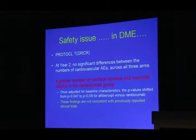If you look at the protocol D, this gave something which was really surprising. It told us that when it came to safety profile, a greater number of non-fatal strokes and vascular deaths was seen in the ranibizumab group, and this was, mind you, statistically significant compared to the aflibercept group. So this is a little confusing here. The one which is safer is the group causing more problems. So again here I think the jury is out.